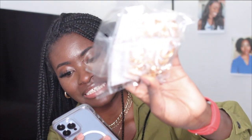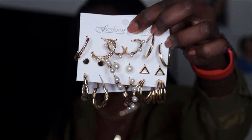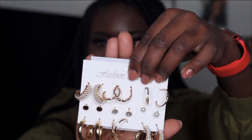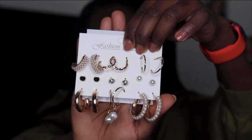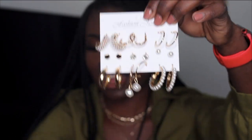To get the gold of that silver one that you guys saw, the silver was $4.90, but the gold is $5.44. Why is gold more expensive? In reality, yeah, gold is more expensive than silver, but this is not real gold. Another set of these earrings now. You are twist hoop earrings in gold, and apparently I bought two of those too.